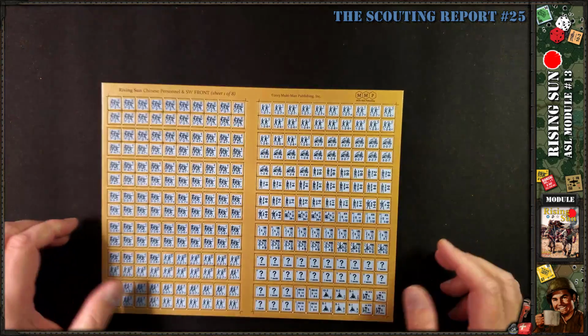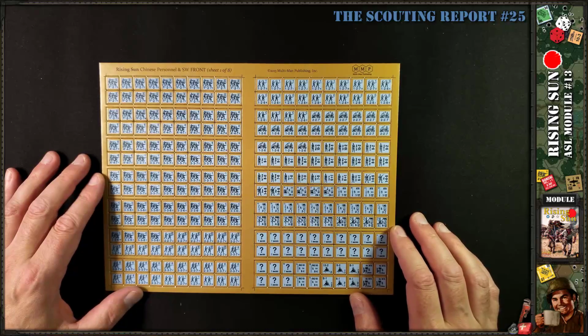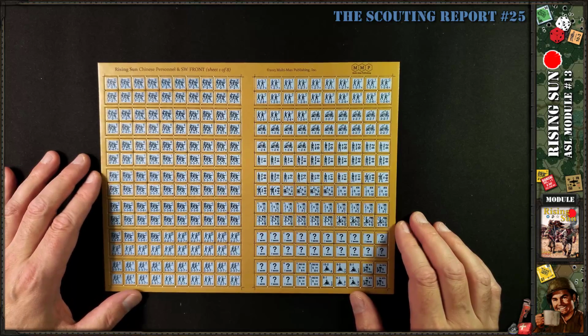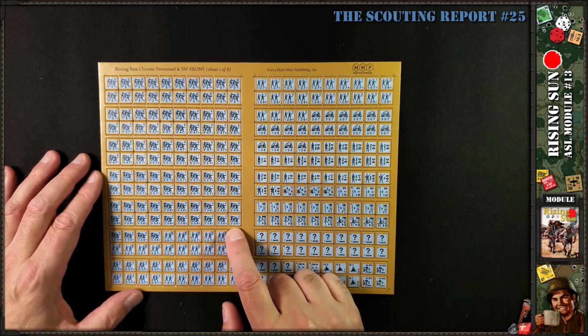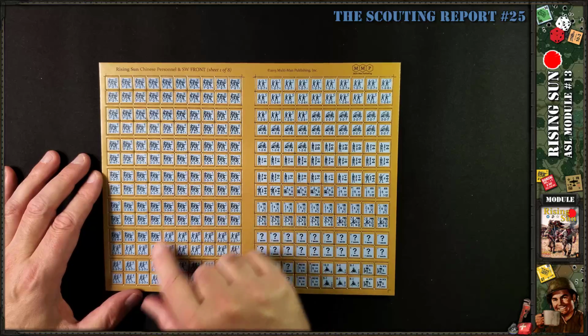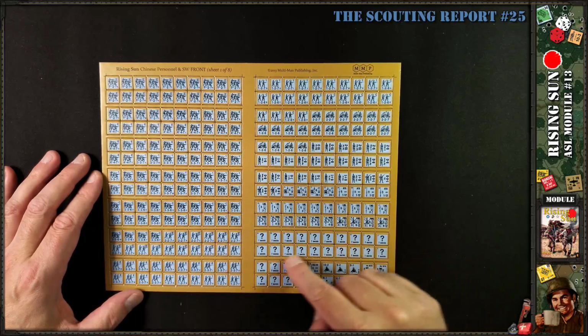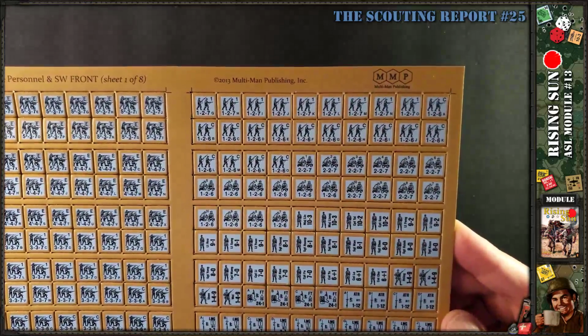So there are 8 sheets of counters. I don't know what that adds up to, total number of counters. Starts with counter sheet number 1. Chinese personnel and support weapons. Good printing. Die cut, a little off center it looks like. I'm not too worried about that as long as everything is within the cutout. They're not too far off. Not going to quibble too much.